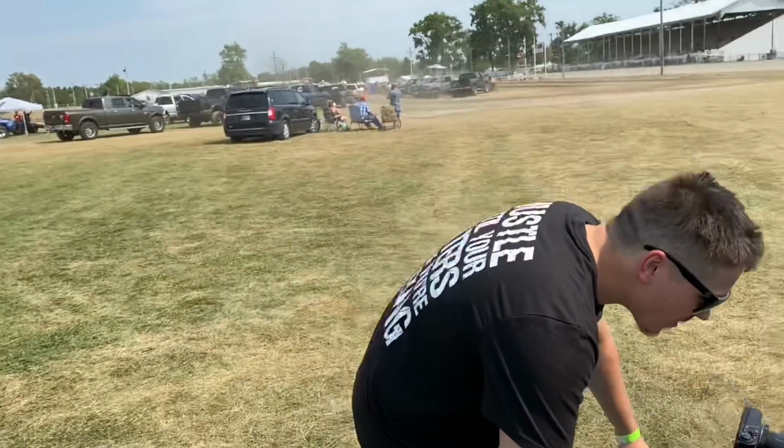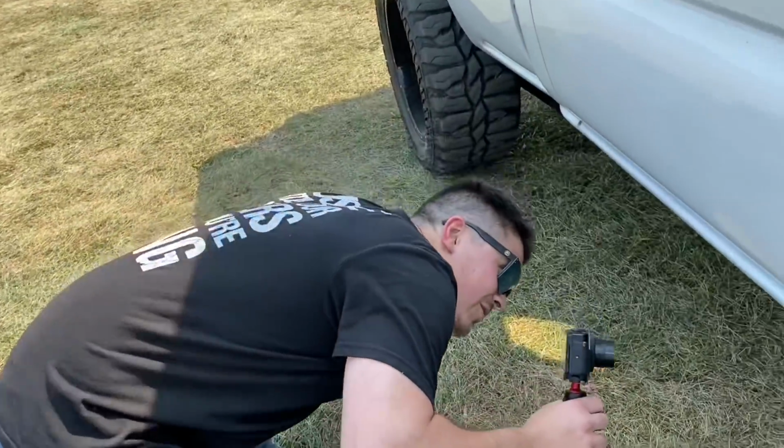What's up, man? It didn't look too good out there. Did you hear it? No, not really. I didn't really hear anything. I think it's the output shaft or the transfer case. Oh, output on the transfer case? Output shaft in the trans or the transfer case? Yeah, it's one of the two.